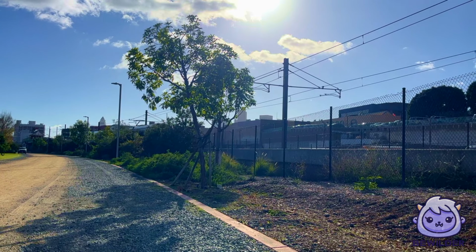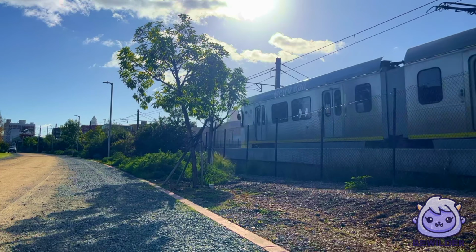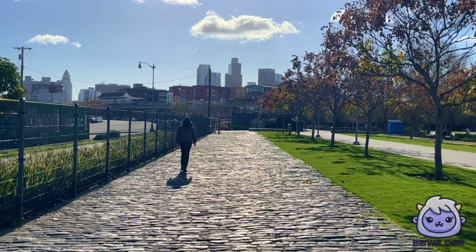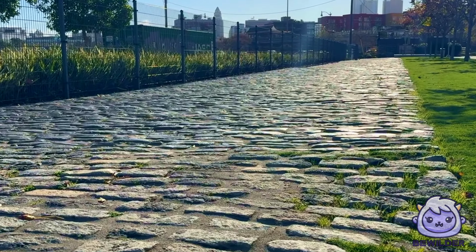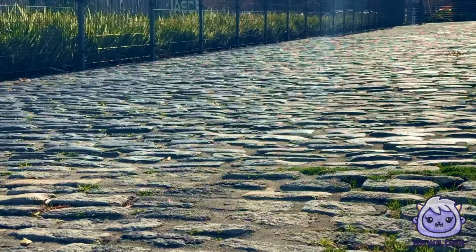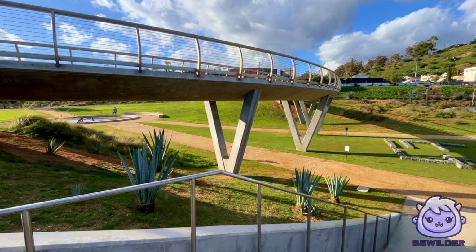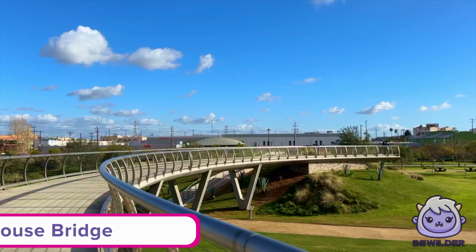About 100 years later, this whole park was turned into a railway station that brought Americans in from the east searching for that beautiful LA sun. And you can still walk on the cobblestone roads that they first stepped foot on as they exited the trains. Even this massive bridge is a tribute to an old roundhouse that was used to repair trains. That's why it's called the Roundhouse Bridge. And yes, it looks very futuristic.